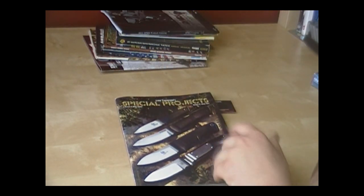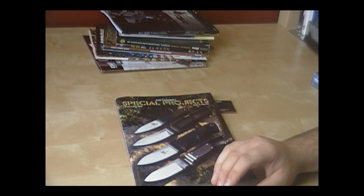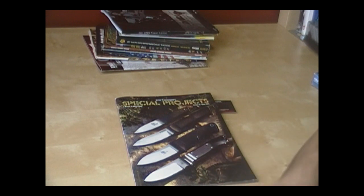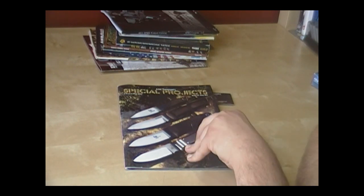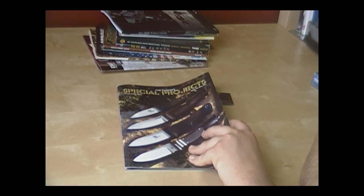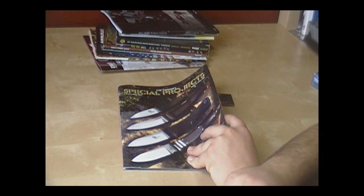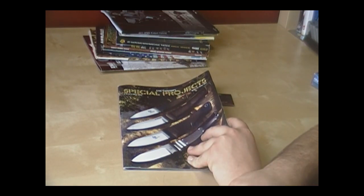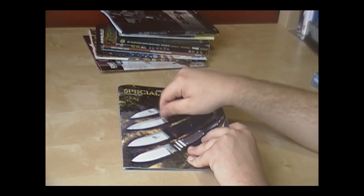And when I got this, you get 2 DVDs with it too. One of them is just all their folding knives, and they show all those tests that they put them through. And they have every single knife. I mean, honestly, one of the DVDs is like 3.5 hours to watch. And the other one's all their swords and machetes and stuff like that. The Gurkha Kukri, all that special order type stuff is on another DVD. And those both came free with this catalog.